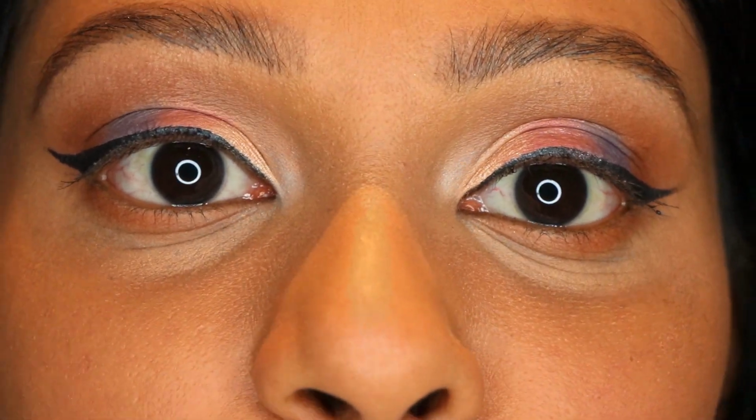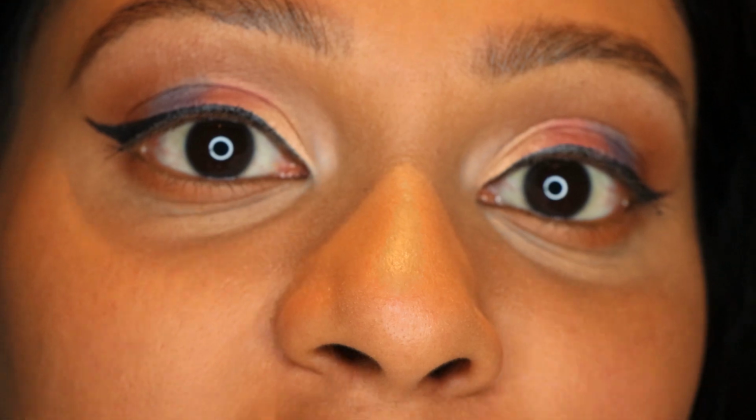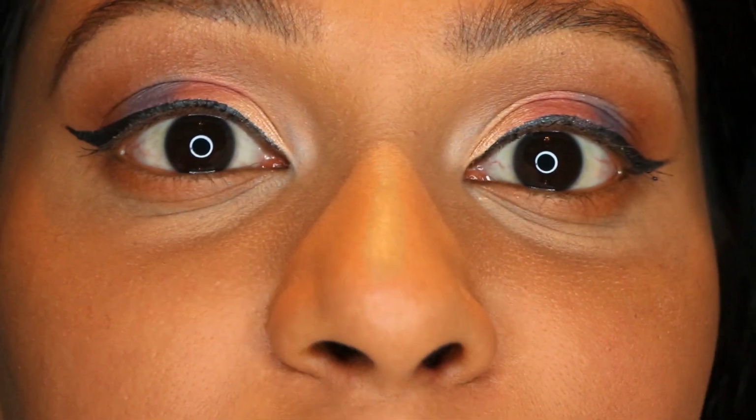Next, to keep this look simple, I'm not going to go in with false eyelashes. I'm just going to go in with the Total Temptations mascara and give it a few swipes.